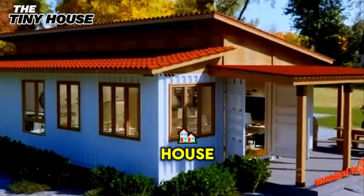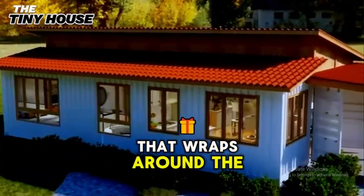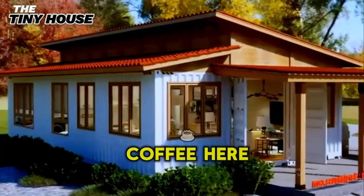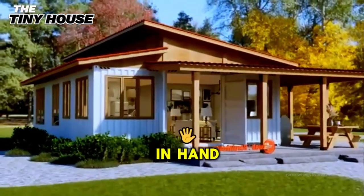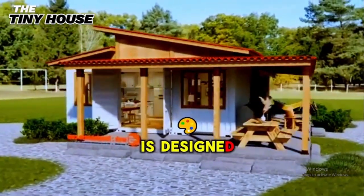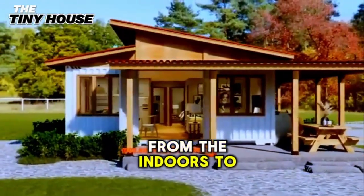As you approach the house, the first thing that captures your attention is the expansive porch that wraps around the exterior. This porch isn't just a space, it's a lifestyle. Imagine sipping your morning coffee here as the sun rises, or unwinding in the evening with a book in hand, surrounded by the gentle sounds of nature. The porch, with its wide, inviting space, is designed to be an extension of the living area, offering a seamless transition from the indoors to the outdoors.